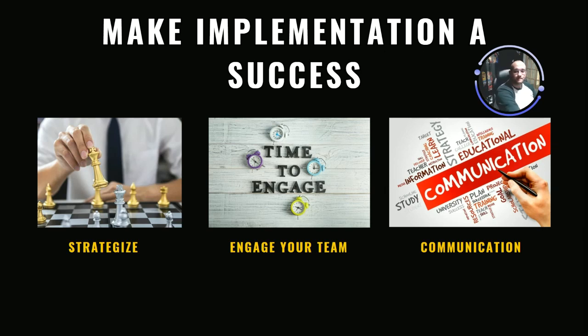During that communication phase, we want to provide updates on the process, including stakeholders, team members, the management that might be affected, or anyone else. We can use a variety of channels to ensure that the message reaches everyone, and this overall allows us to celebrate our success. So in implementing solutions, you have to strategize, engage your team, and communicate those changes.